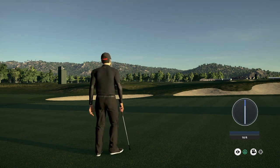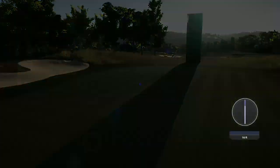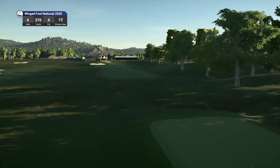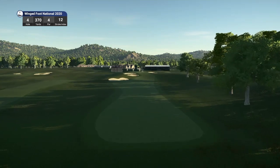Oh, and what a camera angle to showcase that putt. That was a fantastic putt. And we do pick up a third consecutive birdie and move to 3 under. Really delighted with that putt there, guys. I'm glad one part of my game is on top form just now.